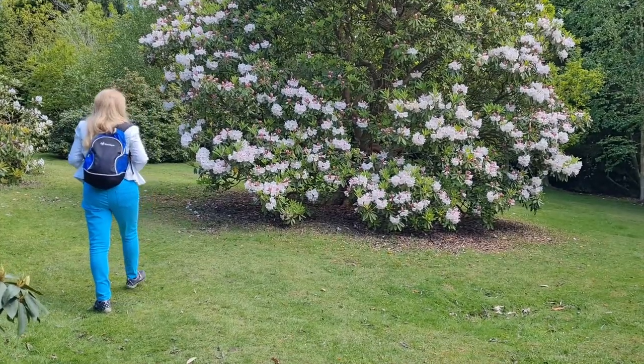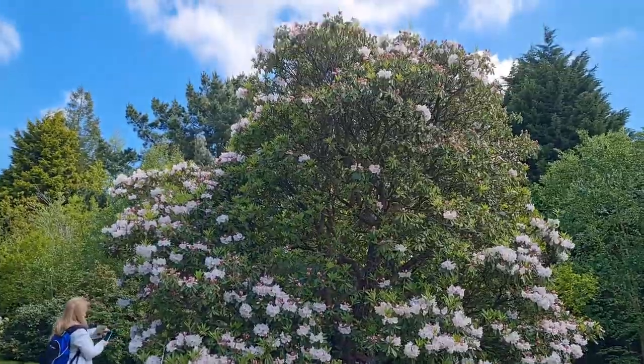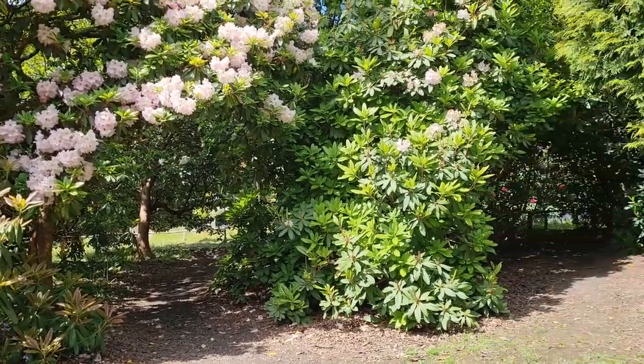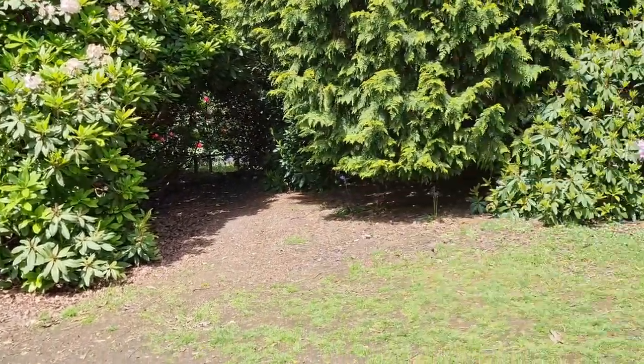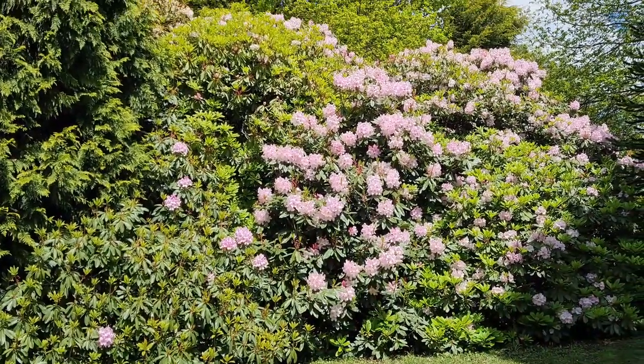Gives you an idea of the scale of some of these rhododendrons. These lovely archways formed by the big shrubs. Tree top rhododendrons.